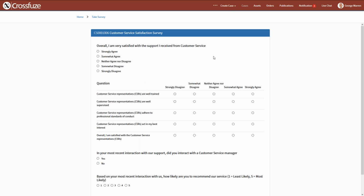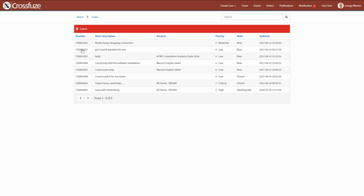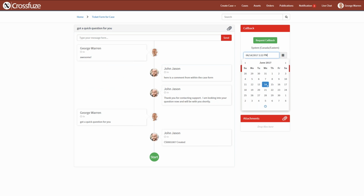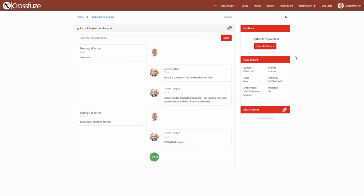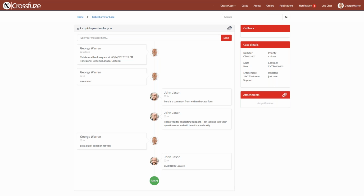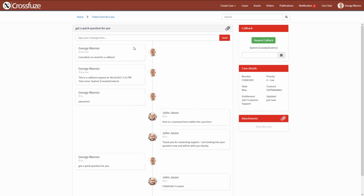Going back to the list of cases, the last feature I would like to show you is callback for an existing case. You probably noticed already the action item we have up here. You can request a callback, specify a date and time, request callback. This is now added to the system itself with the date and timestamp. In case the callback is no longer required, you have the ability to cancel the callback. This will be noted in the case, and the agent will then be notified that there is no longer a need for a callback.